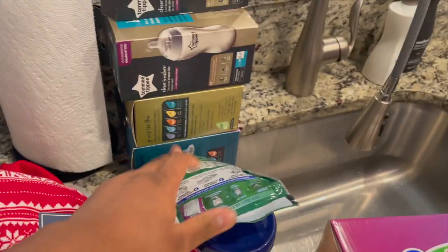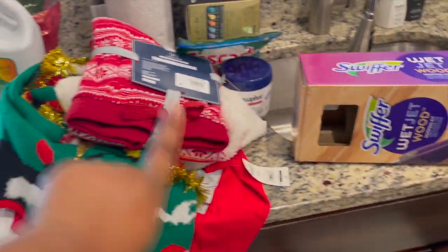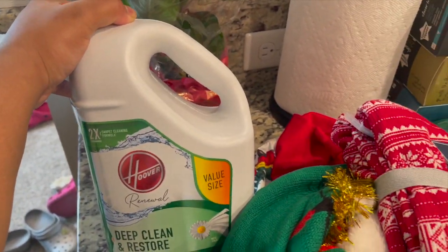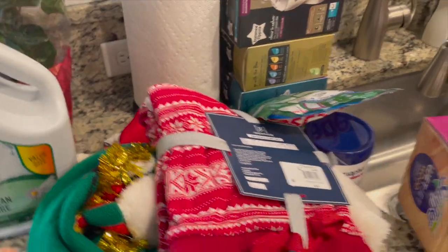These are from my dishwasher. Some more baby bottles. We also picked up a lot of Pampers and wipes. We put those in the garage already. And this Swiffer. And that's pretty much it. This is the carpet cleaner we use, in case y'all were wondering. So that's what's happening today.